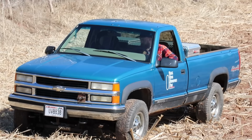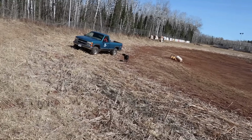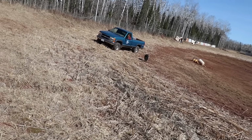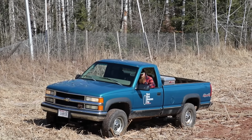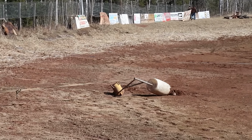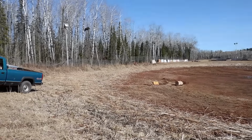See if the old track truck can do the trick and pull this out. Oh, you're good to go. Remy, come here. Come here, Remy. She's like, no. Come here. Good girl. Got her in granny gear and four high. We'll see if it wants to peel this thing out. No problem at all. Yep, you're good to go.